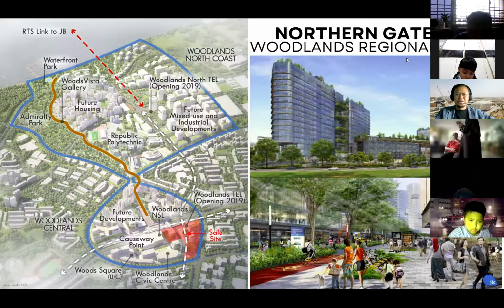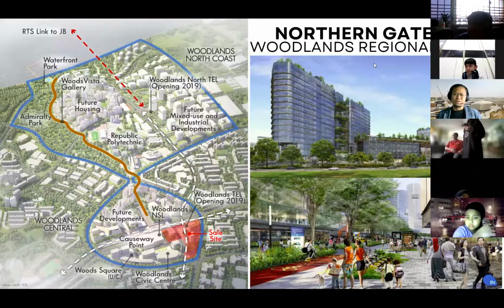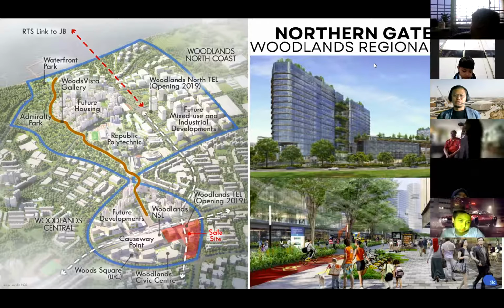So Woodlands right now is not as developed. You still have lots of greenery, but this is how Woodlands is going to look like. If you go to Causeway Point, you see a new building called Wood Square that houses lots of offices. So instead of going to the city center, people can now work in offices in Wood Square, just opposite Causeway Point. And that's just the beginning. We're moving northwards at Woodlands North Coast area. So it's going to be more built up, and more people, and the government is also building more housing developments, so that it's all within this huge regional center. You do not need to work in the urban areas anymore.